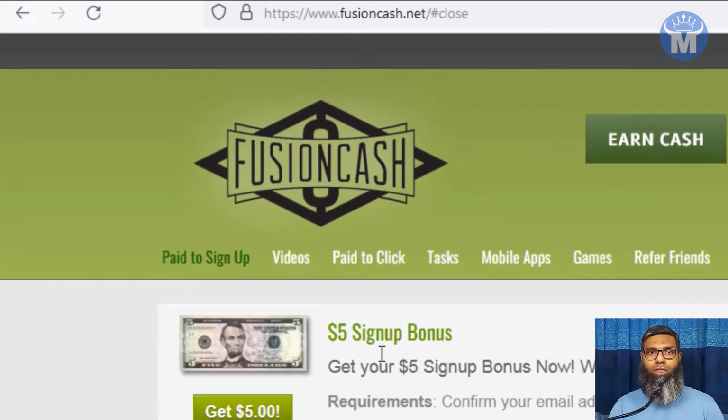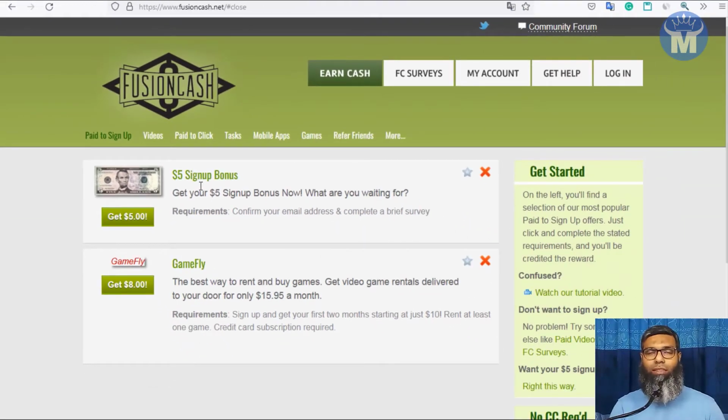The second website that I have to show is called FusionCash.net. Yes, this is also a survey site, but like Swagbucks, it will give you some special offers in your emails. When you sign up there, you can perform surveys, but you also get some offer emails that are unique to you only, and you can just go and read that email and perform those actions, and you will make money with that.